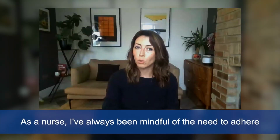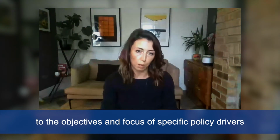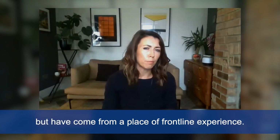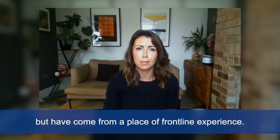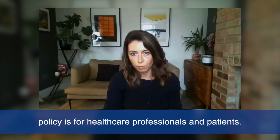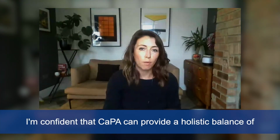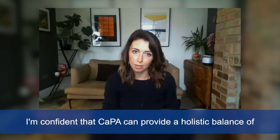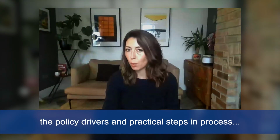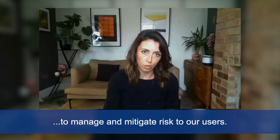As a nurse, I've always been mindful of the need to adhere to the objectives and focus of specific policy drivers, but have come from a place of frontline experience. I know how frustrating a lack of practical application from policy is for healthcare professionals and patients. I'm confident that CAPA provide a holistic balance of the policy drivers and practical steps in process to manage and mitigate risk to our users.